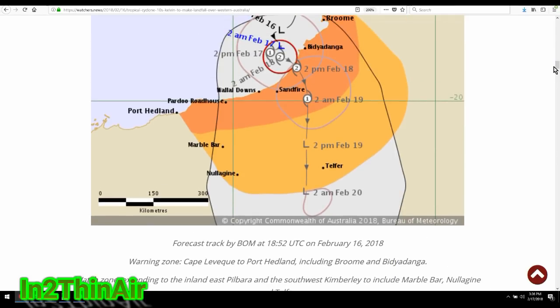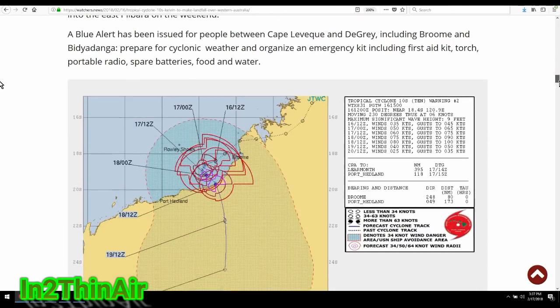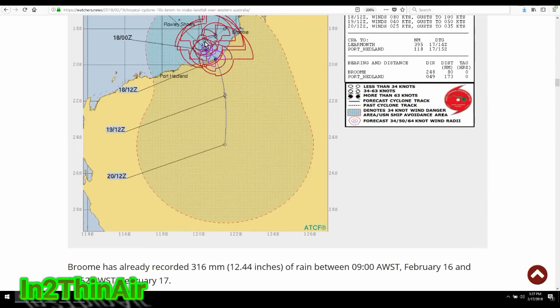Anything under sea level especially will more than likely flood out because of this storm, because of the amount of moisture it's going to hold. So I'm going to follow this closely, as I always do with these significant storms. You can see here it kind of does a bend slightly to the east.